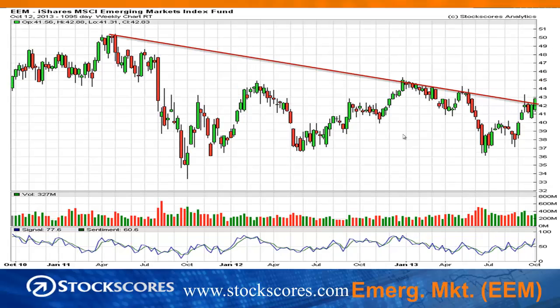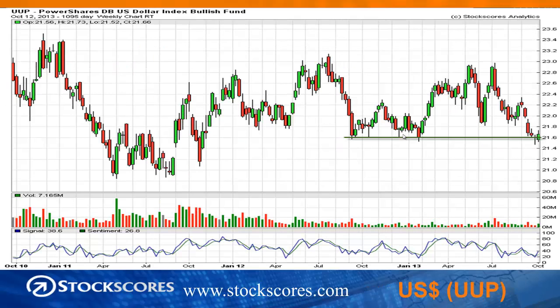Also benefiting the Canadian stock market is emerging markets in general. And here we can see the emerging markets ETF, EEM, breaking its downward trend line this week, and it looks to me like we're starting to see that recovery globally in the economy, and that's going to help all stock markets, but in particular some of those markets that have really lagged the US market, like the Canadian stock market.